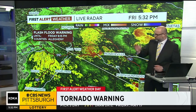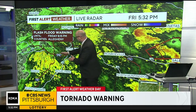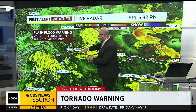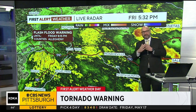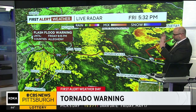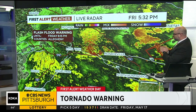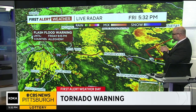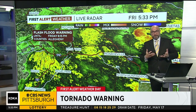This goes from Pittsburgh down to Elizabeth, back through Bethel Park, back through Bishop is where it ends, and then it goes up through Pittsburgh and pretty much where 30 and the Parkway come together out there. So you get back towards Robinson to Monroeville, up into the north side. So turn around, don't drown. There could be some other flash flood warnings that try to appear because of this.